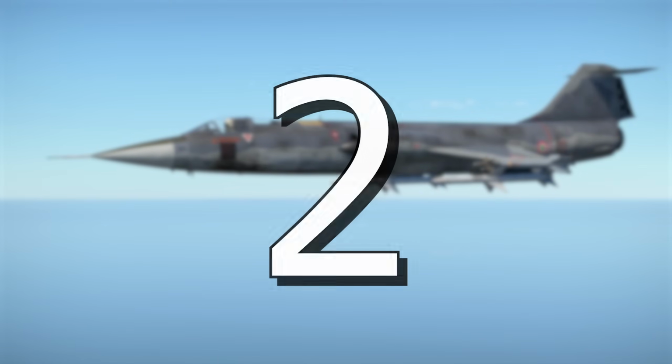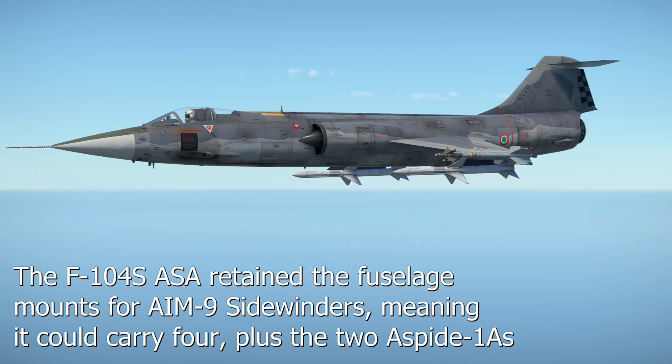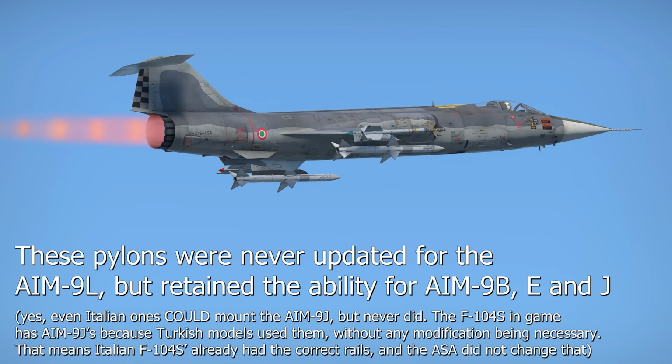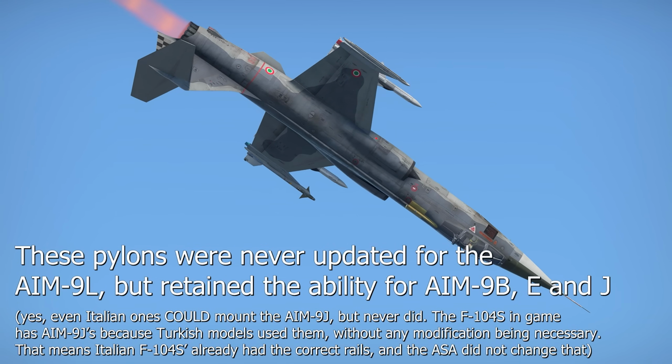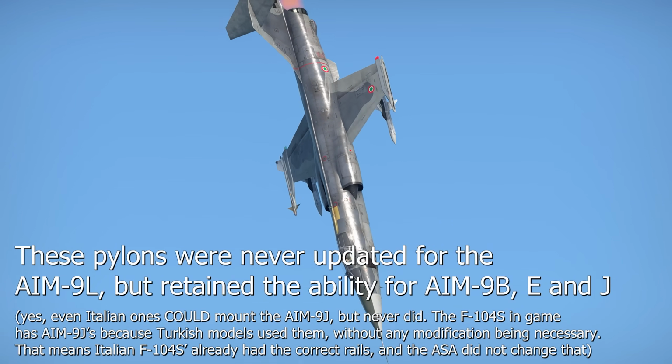Number 2. The F-104S ASA in air defense configuration is able to carry 4 Sidewinders with the 2 Aspides, rather than just 2. Unfortunately, the under-fuselage pylons were never wired for AIM-9Ls, at least as far as I can tell, but they should still be able to load AIM-9Js, which would make the Aspide loadout much more viable.